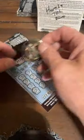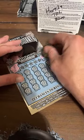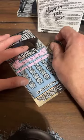If anybody wants to keep track, feel free to keep track. No, you don't make your money back very often. Not very often. It's a rarity. Looking for a 34 and 2 on the way down.